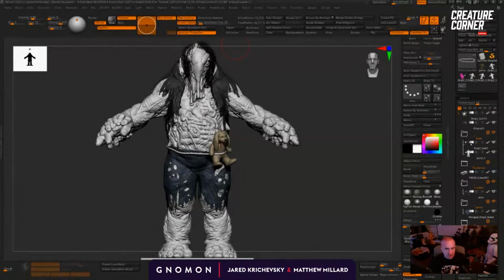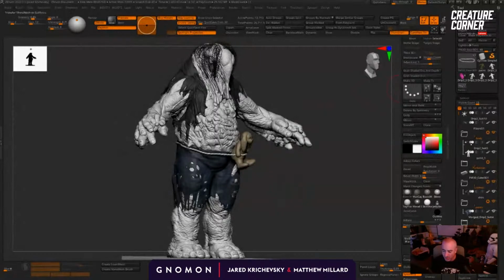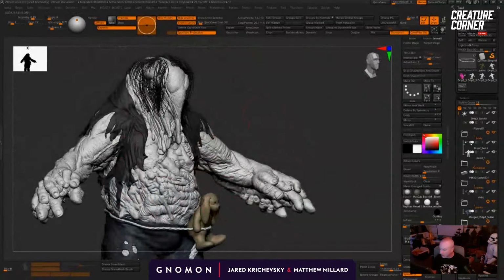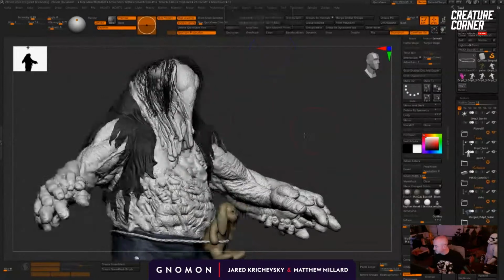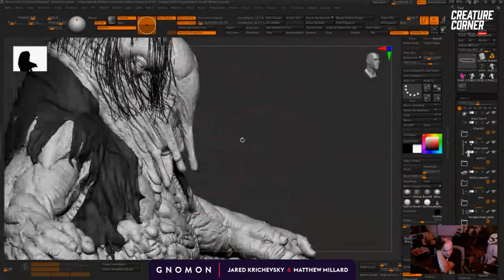Okay, so what we've got here is a character I've been sculpting for quite a while. Let me get out of this thing real quick. There we go. All right, so the plan basically tonight is to get some color on this guy. Let me give you the chill, the spooky, for a second. There we go. More underneath the surface. All right, so this is a creature I've been sculpting for a very, very long time, it feels like.